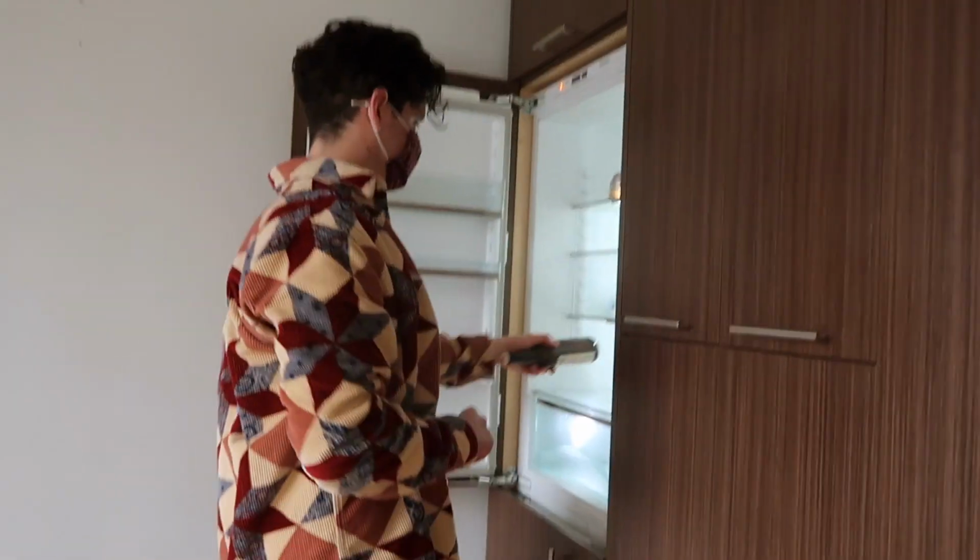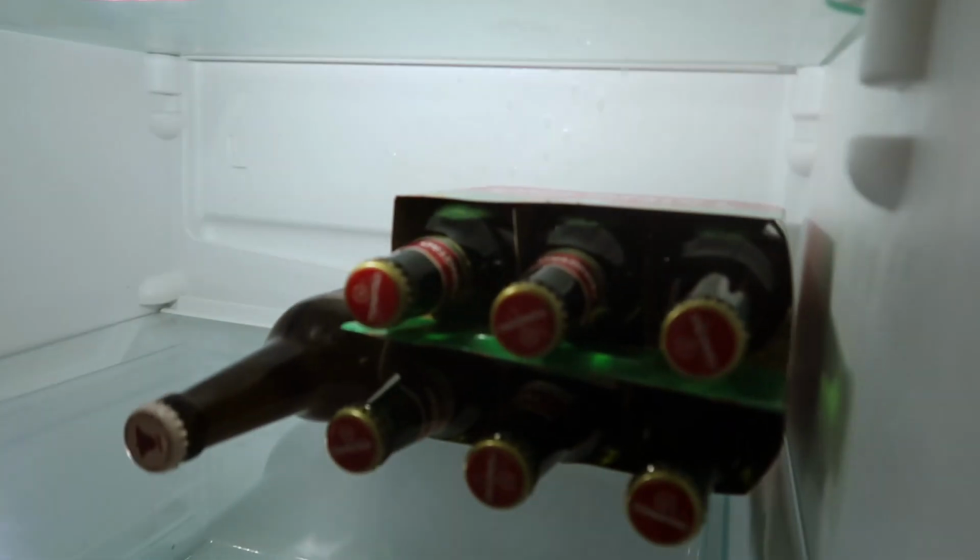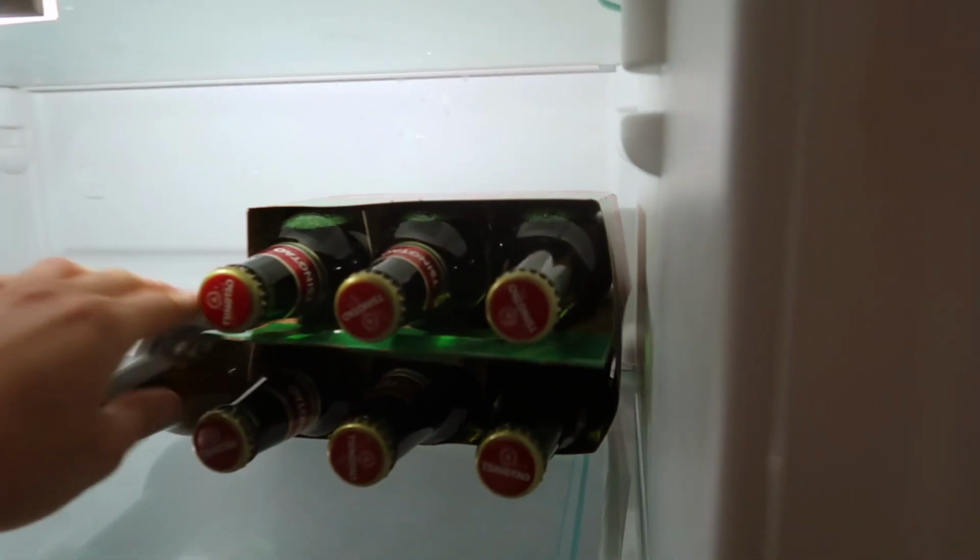Okay, we're back at the old place. We picked up a six pack of beer to share and sit out on the balcony just to sit and drink for our last evening here. It's so crazy, we're officially gonna be moved out of this place. Also, please excuse my hair. It's pouring rain outside, so my hair gets so frizzy when it rains.